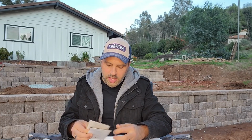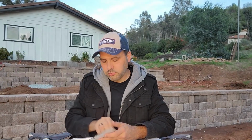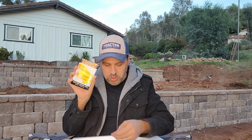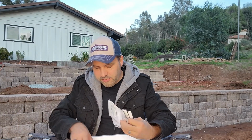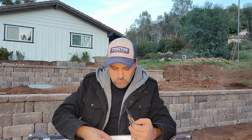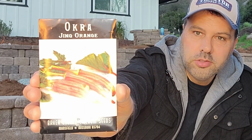Got some kale. I got some Parisian carrots. They're little round, kind of ball type carrots. And then some of the basics, golden zucchini squash, green zucchini, different colors of bell peppers. I got this Viet Alpha cucumber. Definitely want to try doing some pickling this year. This okra I've grown in the past. It's not only delicious and tender, but it's orange, Jing okra.